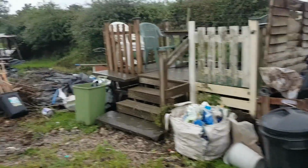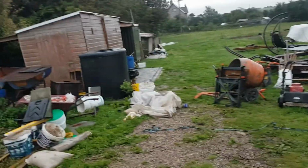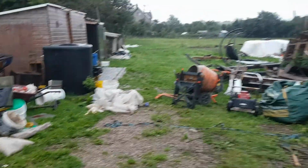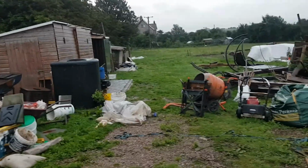Well, that's what, 3-4 trailer loads of crap. Some of it's mine, some of it's good, some of it needs sorting. But that's a big pile of future map problems. But my plan over the next week is to just beautify it all. I've got the paint for the shed and everything like that, weather dependent.